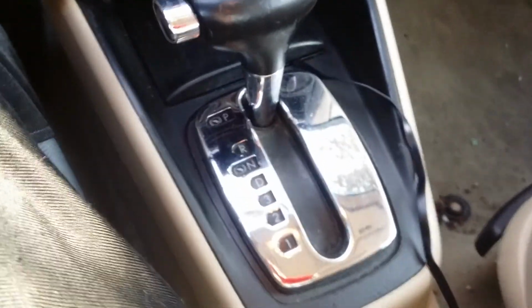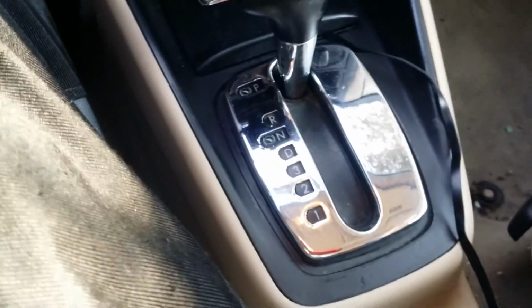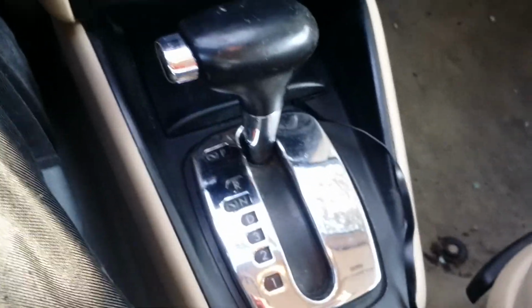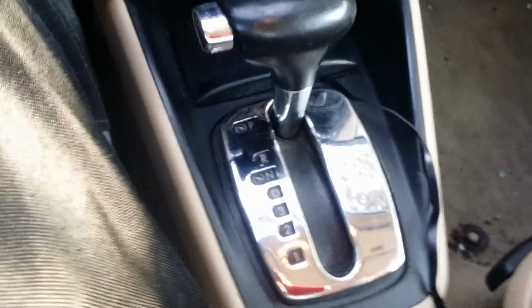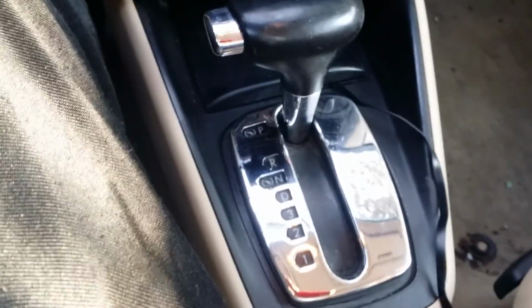It is an automatic. Yes, I know. I wish it was a stick shift, but I don't mind either way because I like automatic and stick shift, so it doesn't really matter to me. I like both of them.